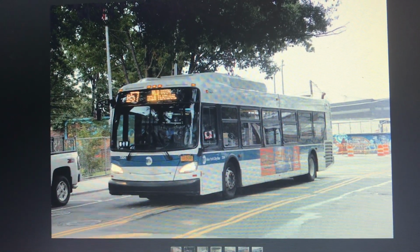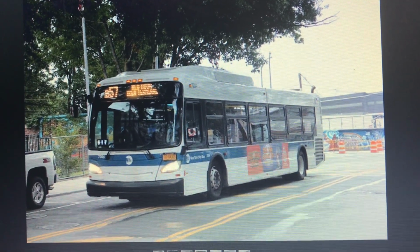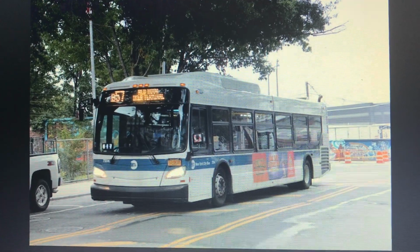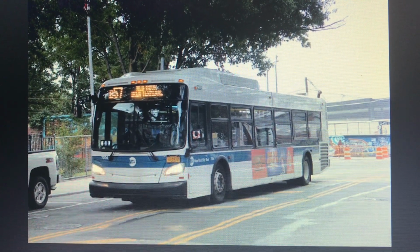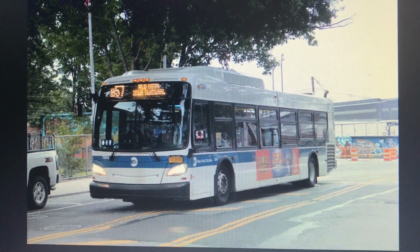Next stop, Court Street and First Place. This stop is Court Street and First Place. Next stop, Court Street and Third Place. This stop is Court Street and Third Place. Next stop, Court Street and Nelson Street. This stop is Court Street and Nelson Street. Next stop, Court Street and West 9th Street. Transfer available to B61. This stop is Court Street and West 9th Street.